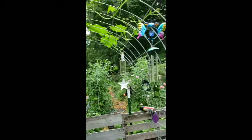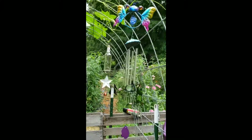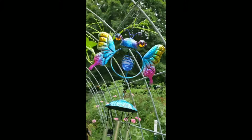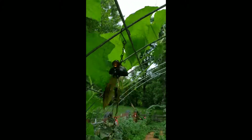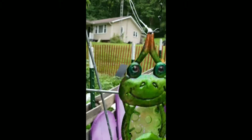And I've got some new additions to my wind chimes. I swear I'm a wind chime freak. I picked this one up. They were buy one get one 50% off, and so it's a little butterfly. And then I also picked up the ladybug. I love ladybugs, and in case you can't figure out, I love frogs.